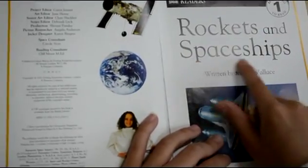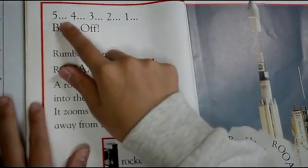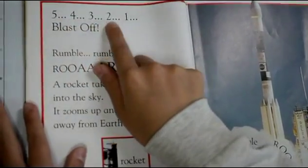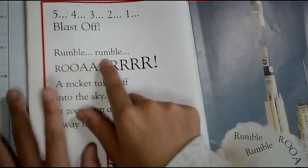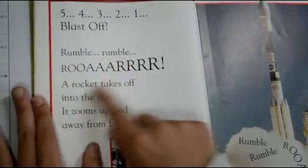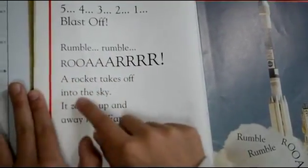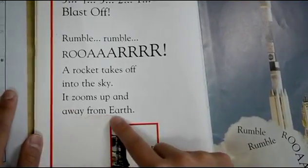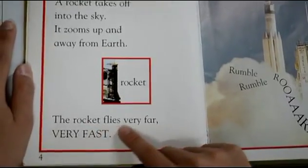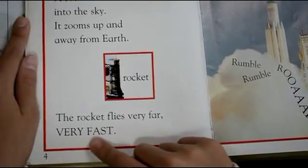Rockets and Spaceships. 5, 4, 3, 2, 1, blast off. Rumble, rumble, roar. A rocket takes off into the sky. It zooms off and away from Earth. The rocket flies very far, very fast.